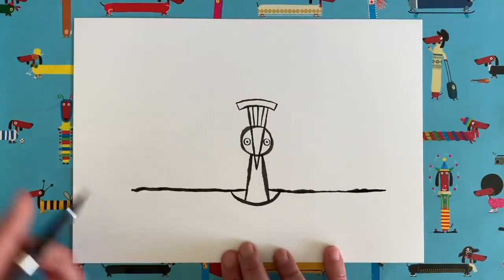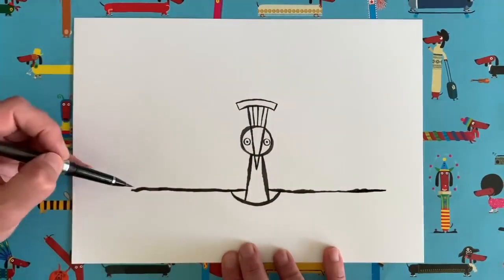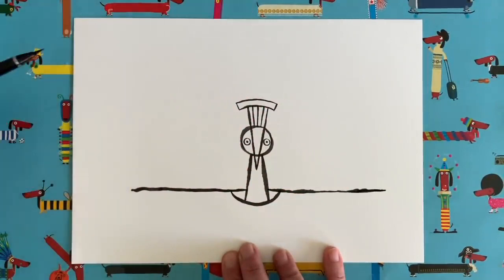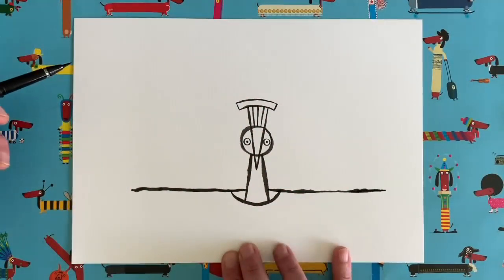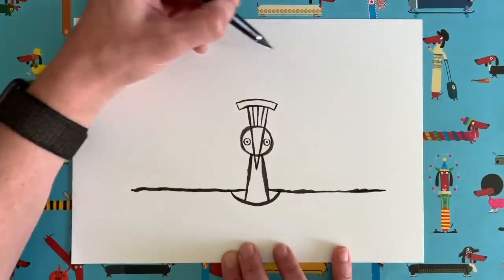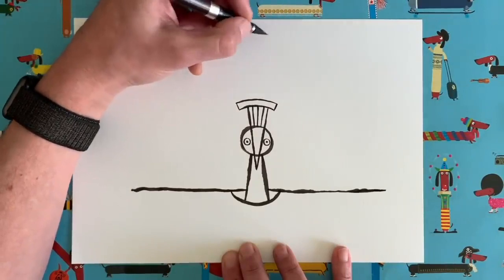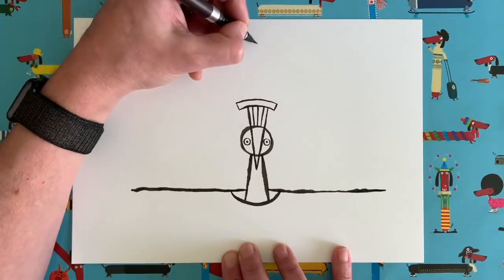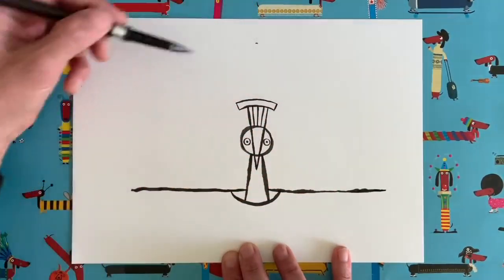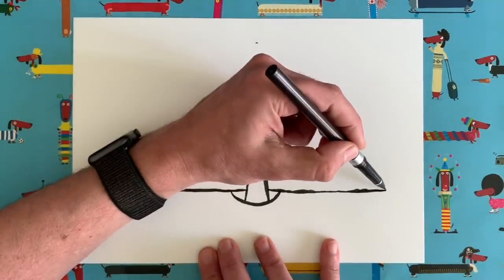Okay, now then, what we need to do next is we are going to join these two lines up here in a great big semicircle here. This is going to be our peacock's fanned tail. Okay, so let's see if we can do this. We want to try and make it so the highest point is directly above his head. So a little trick you could do here, you could make a little mark right in the middle. So you've got something to aim at when you're going around the top like this, okay? So let's see if I can aim right.